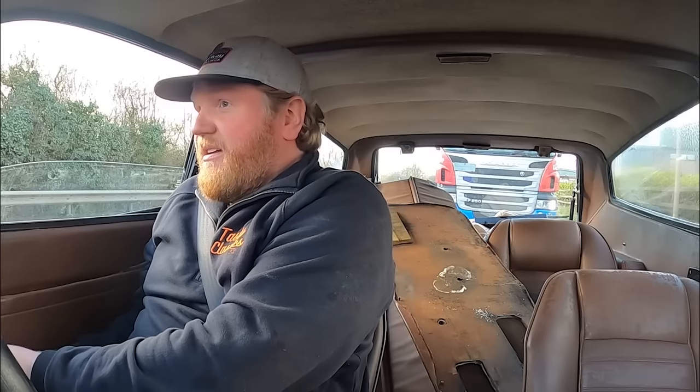But the reason I've decided to go on this expedition, if you like, is because I really want to try and do more of this with these tax and MOT exempt things. God, I've had brand new cars that don't drive as well as this. And I thought this was a good opportunity to start and to trial it and to see how it actually goes.